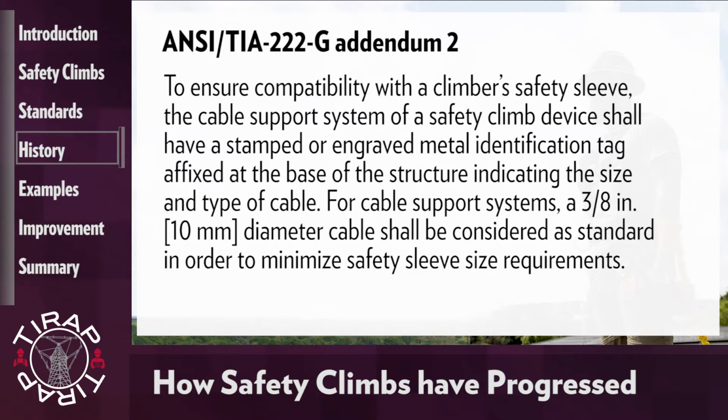To ensure compatibility with the climber's safety sleeve, the cable support system of a safety climb device shall have a stamped or engraved metal identification tag affixed at the base of the structure indicating the size and type of cable. For cable support systems, a 3/8" diameter cable shall be considered as standard in order to minimize safety sleeve requirements.